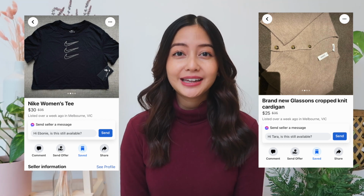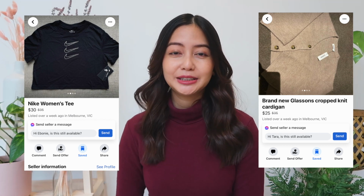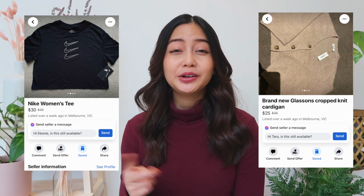And there might be also other reasons motivating them to cut down the price. For example, if a seller is moving home, they might really want a quick sale. You also see sellers strike down their price after it's been some time. So occasionally I will save items and I'll check them on occasion to see if they've lowered the price.